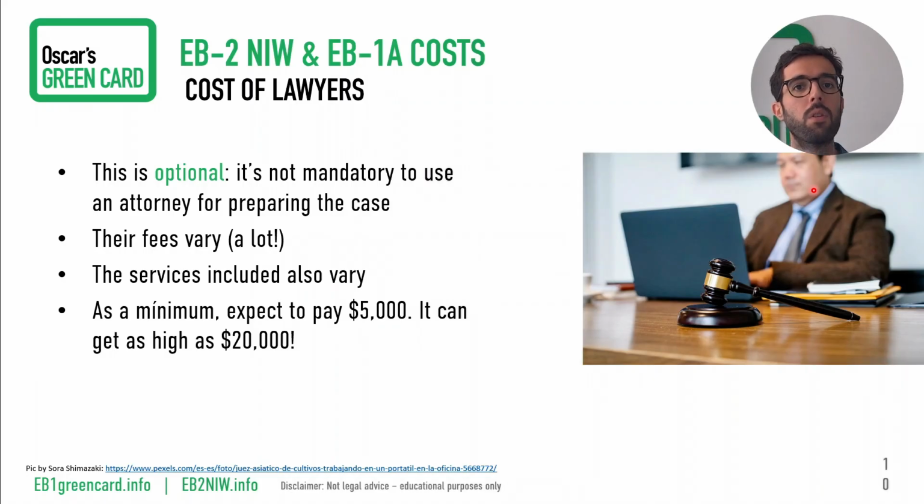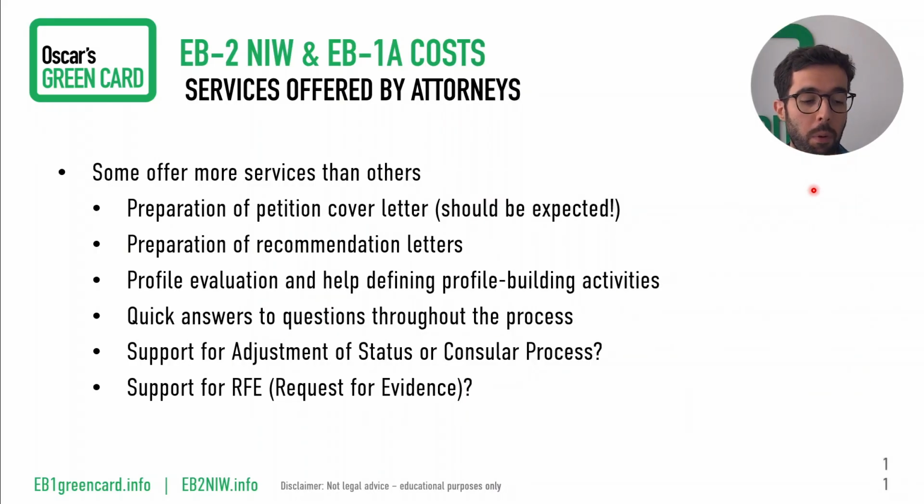As a minimum, you should expect to pay $5,000 for a lawyer, but it can get as high as $20,000, okay? The important question you should ask yourself, other than do I need a lawyer, is what do they include if you are comparing lawyers? Because some of them will offer more services than others.